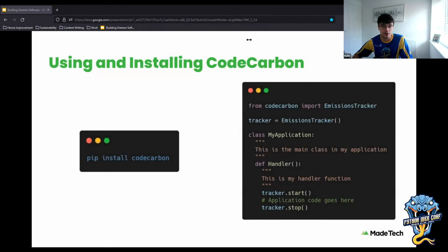So taking a bit of a look at Code Carbon then. To install, you just use pip install codecarbon, and the picture on the left is showing pretty basic setup and usage of it. There are also decorator and context manager implementations available, but this is just a pretty simple start and stop, as though you're using a general timer.